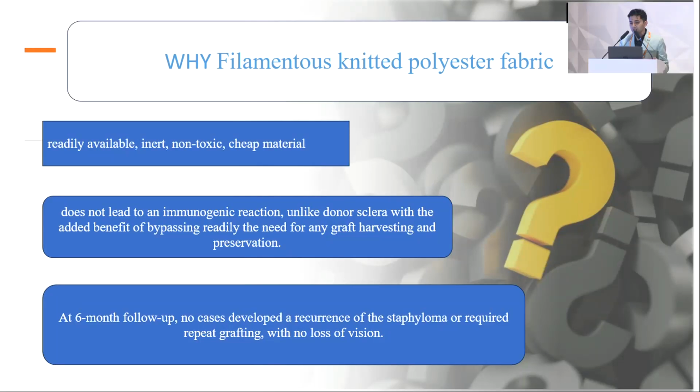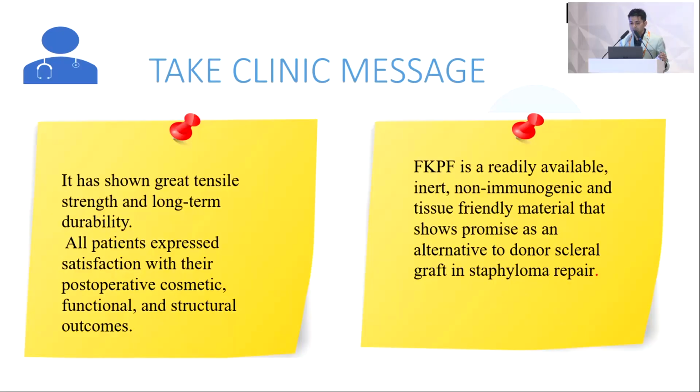So here we are to advocate the use of filamentous knitted polyester fabric for staphyloma repair because it is readily available, inert, non-toxic, and cheap. It does not cause any immunological reactions. And we can also bypass the steps of graft harvesting, as is needed for cadaveric tissues. And at 6 months follow-up, there was no recurrence of staphyloma and no repeat grafting was needed.